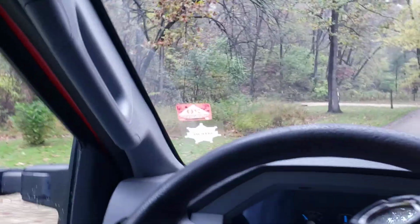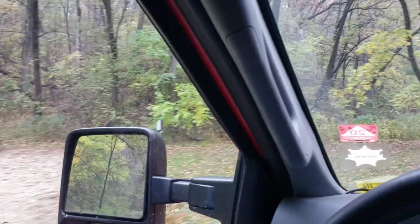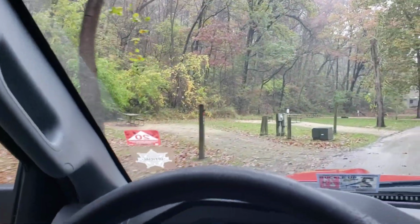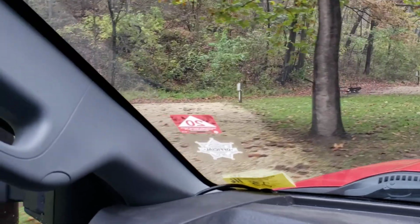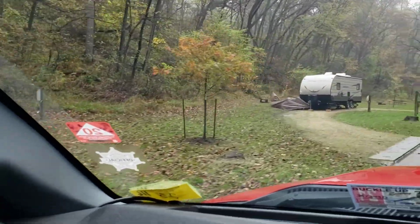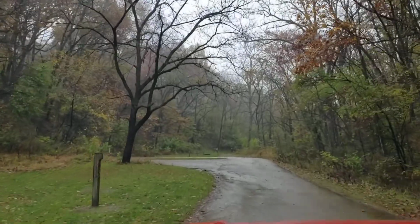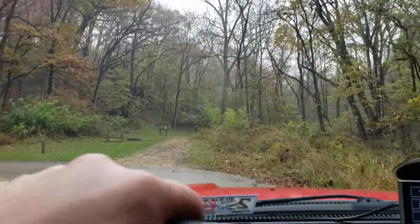That's Site 204. 203 is a decent site, somewhat by itself here. Then you got a vault toilet. 202, 201, 200, 199, 198, and this pull through is a 197. Then you got one tent site in front of us, and then a trail, I believe at the tent site. Yes, no electric there.